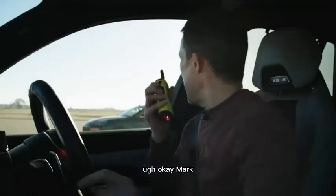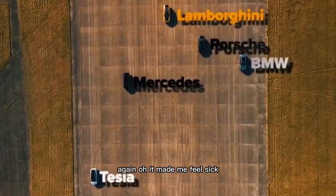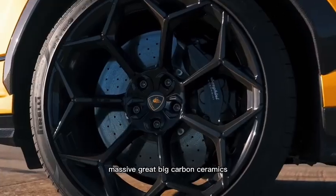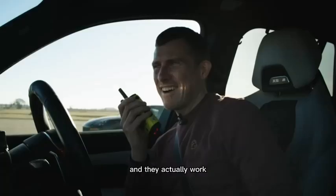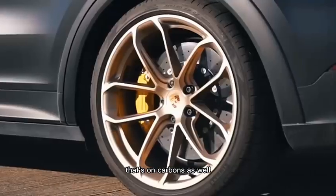Okay, Mark! You're winning! Again. I was pretty sure again. Oh, it made me feel sick. That was brilliant. Massive, great big carbon ceramics, and they actually work. That stopped. I mean, it just dug in. That Porsche stopped really well. That's on carbons as well.